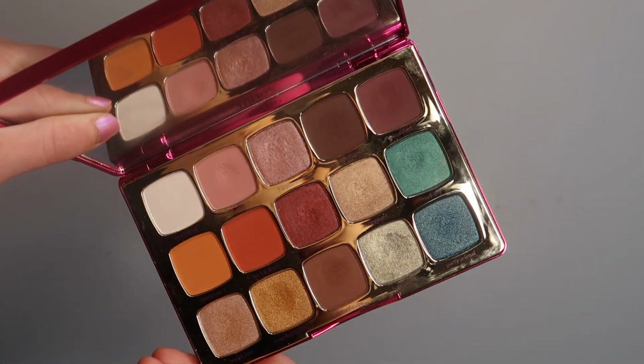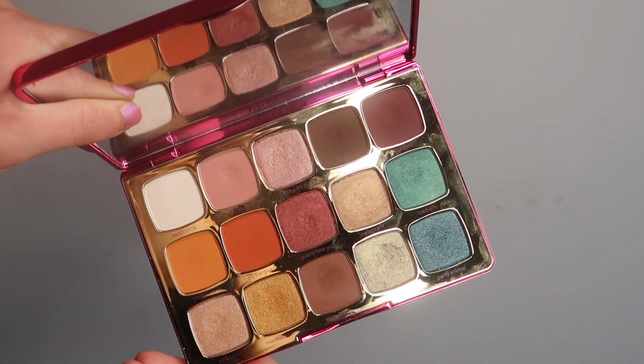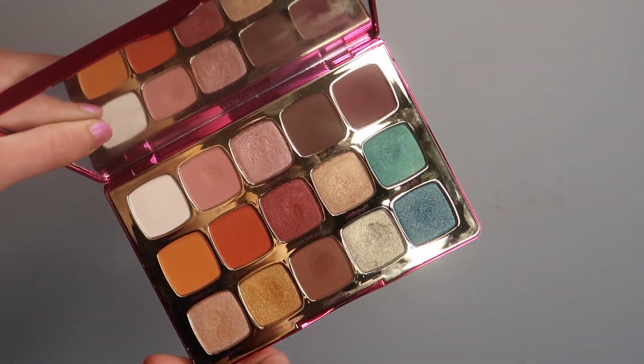The Tarte Unleashed palette. This is one I feel like sometimes I forget about, but I do really enjoy this one for the summer just because it has those oranges and then it also has your pop of blue. But I also love this palette for the row of pinky mauve tones as well. Definitely in the summer I get the most use out of these two rows.